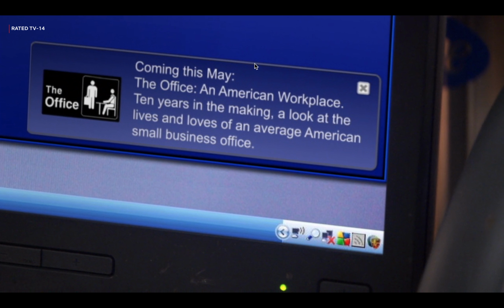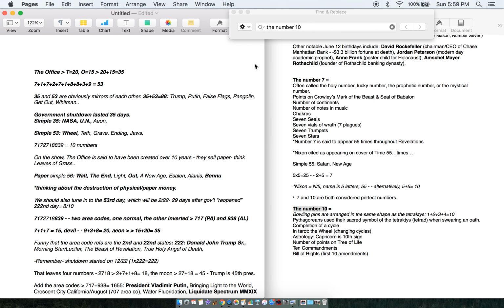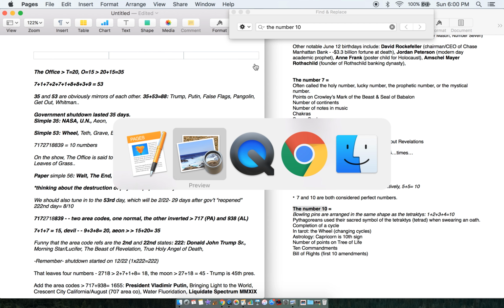To really get this into motion, though, there is some coding that we absolutely have to establish here. So on the right side of your screen, there's a refresher on the numbers 7 and 10, both perfect numbers. Both will be coming up a lot today. But take a look over on the left side of your screen. Again, The Office, a show said to take place over 10 years. We take the initials of it and we add them together for the number 35. Now we take the 10-digit barcode from the stork and add those numbers together, and we get the mirror of 53.